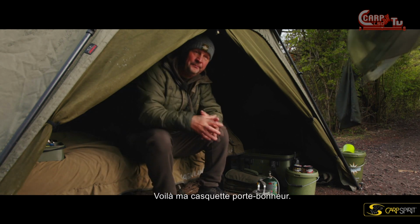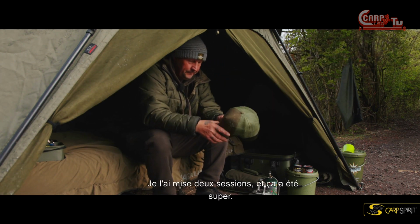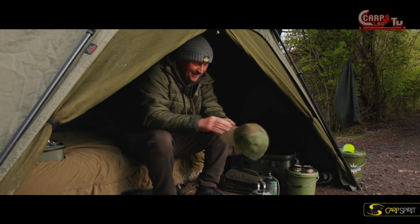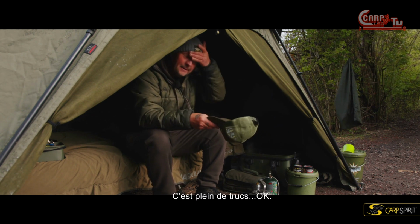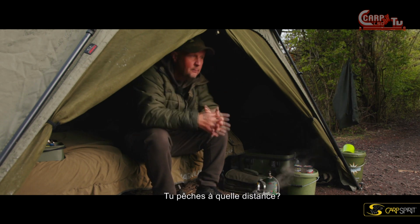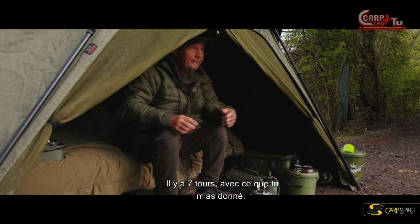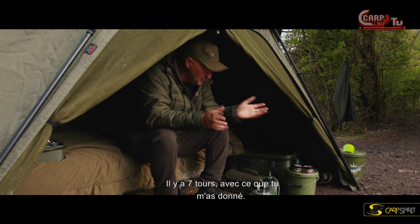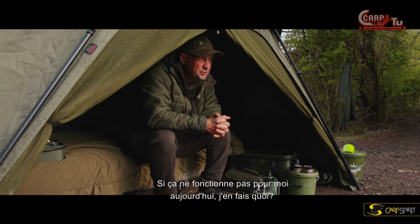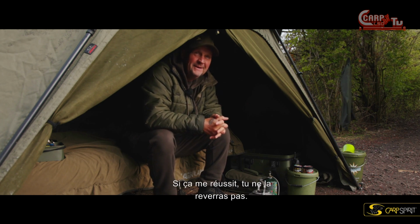So this is my lucky hat. Now you can't. Why? Well, I've worn it on 2 sessions now, and they've both been red letter sessions. These have been fishing sessions, I take it. Yeah? Because it's covered in stuff like, yeah, okay. The more slime you get on it, the carpier it becomes. Oh, look at that. How far are you fishing? I fished 130 yards out over the back of that little bar with worm. Actually, no, it's 7 wraps with whatever you give me in the box. Right, the lucky hat's got to stay on. If today the lucky hat doesn't produce for me, what do I do with it? Well, I'll definitely be having it back. Well, if it does produce for me, you might not get it back.